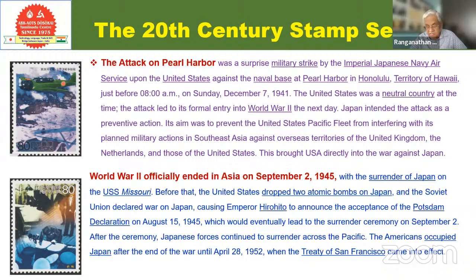The United States was taken totally by surprise because it was a neutral country at that time in the war. They were not part of any of the alliances fighting against Japan. Because they were attacked though neutral, they made a formal entry into World War II the next day. Japan intended the attack as a preventive action, not with the aim to attack the US, but to prevent them from entering an alliance against it. But it gave the wrong result: they rushed and the next day joined the alliance of the United Kingdom, Netherlands, and others.